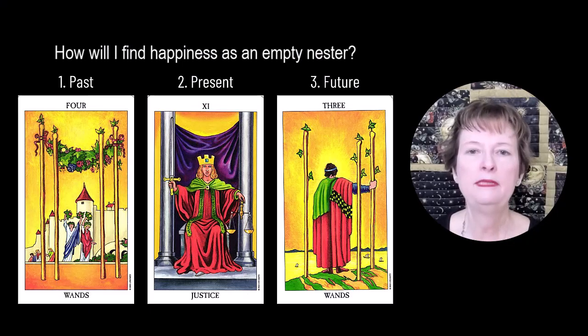This question was posted by Melanie, who is wondering how she will find meaning in her life now that her youngest is graduating from high school. I'll put a link to the full reading in the comments.